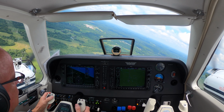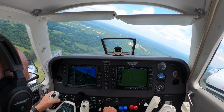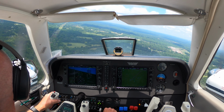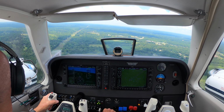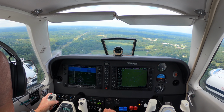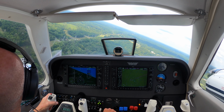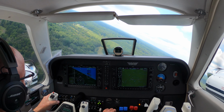Cherokee 5243 Lima, turning final 31 Shiloh. It'll be touch and go, Shiloh. Here's where you lose sight of, I still got the hangars, but you lose sight of the runway. Southeast Greensboro traffic, bearing 3 Delta Delta is turning final, runway 17, Southeast Greensboro. Alright, here comes the yaw damps away.